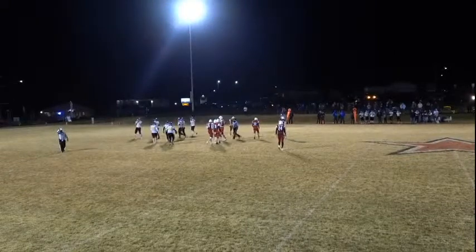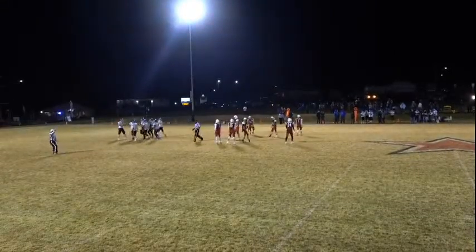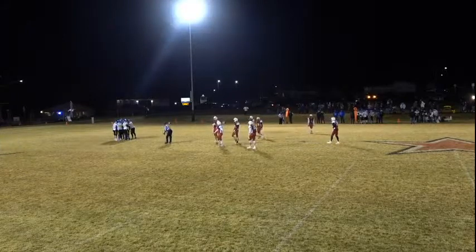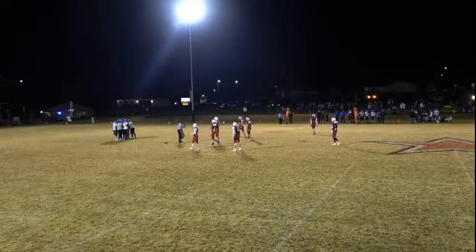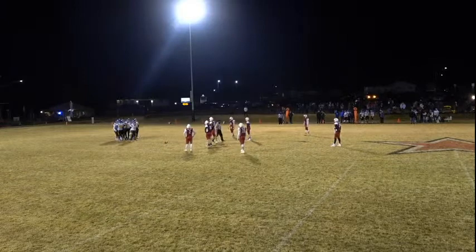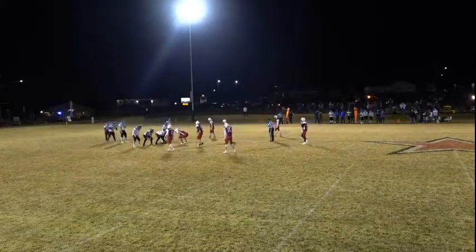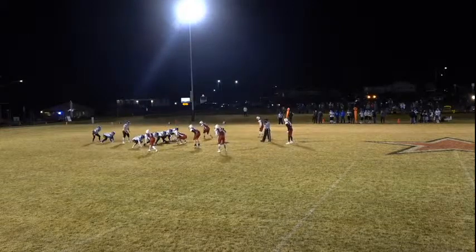Good job. Boy, the Rockets are pretty fast too, but the Rangers have just got some speed, as you see a lot of the times in the Ranger football team. They're doing really well, and it's good to see them flying around, making those tackles, and getting the job done. Yep, all right, so second down and 10.